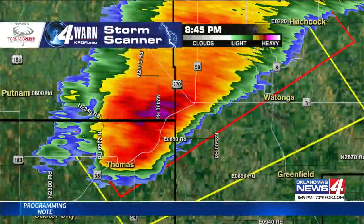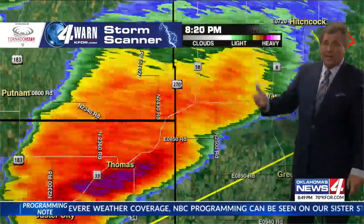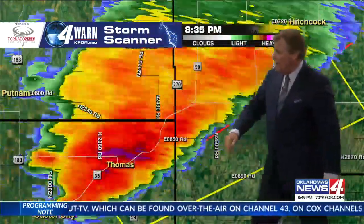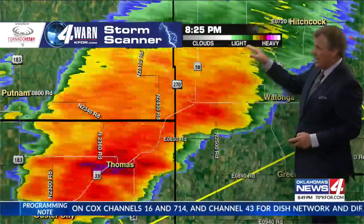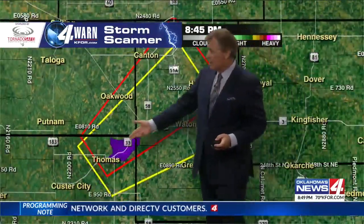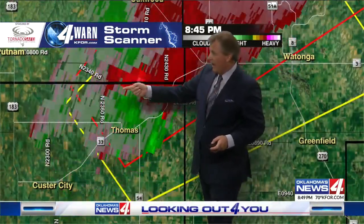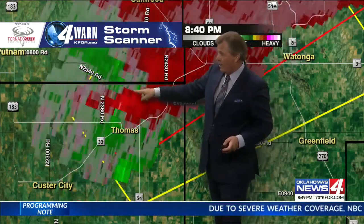Okay, let's go back over to radar. So if you're just joining us here, new tornado warning here. No power in Thomas and no power down in Custer City. Either damaging wind-related, lightning-related, or tornado-related. Don't know yet, but intermittent touchdowns appear likely, confirmed with power flashes a while ago. New tornado warning, though, from the Thomas area northeastward to the Hitchcock area to the north and west of Watonga. Hail size there running between nickel and quarter. And there's the velocity signature, the hot green, the hot red, getting hotter. Couple of areas of circulation there, one east of Thomas and another one north of Thomas.